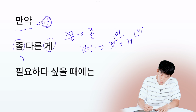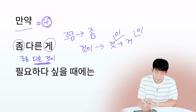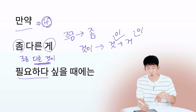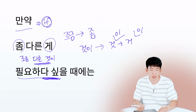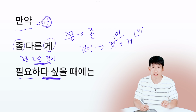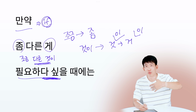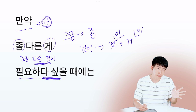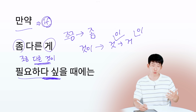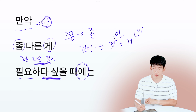Let me write it here. 조금 다른 것이, 다른 것 is a different thing. 조금 다른 거, something a little different. 이 필요하다. So 필요하다, to be necessary. So if something different is necessary, and then the next grammar point is 다 싶다. Level 10, lesson 13. 다 싶다 is different from 고 싶다. 고 싶다 is to want to do something. 공부하고 싶어요, 연습하고 싶어요, 사고 싶어요. You know, you want to study, practice, buy something. But 다 싶다 is, in this case, feel like. So when you feel like something a little different is necessary, and then you have the grammar point here, 에는.